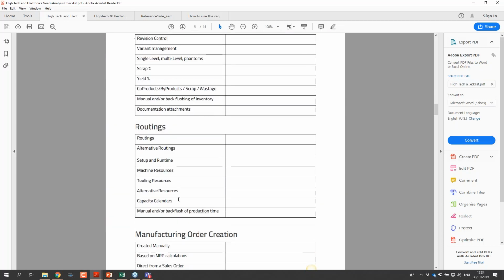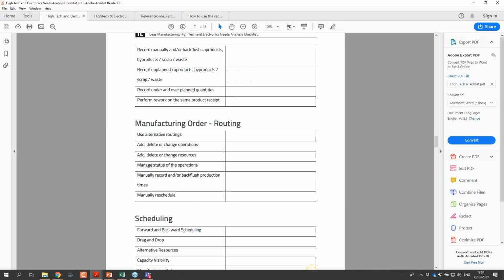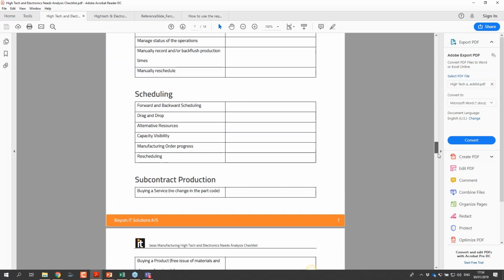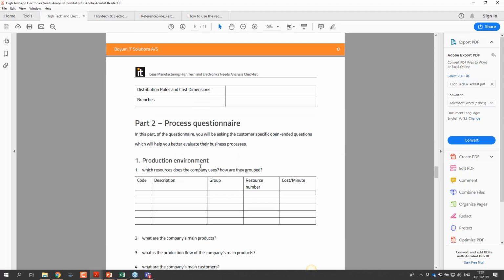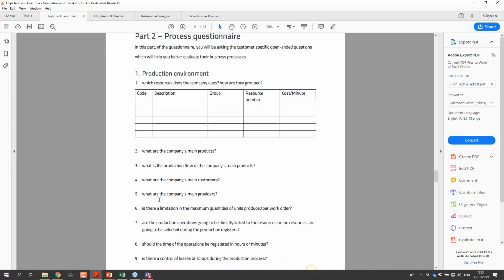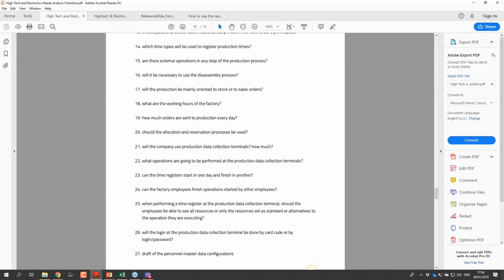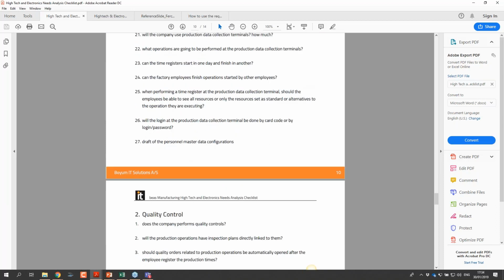How do they use routing and so on and so on. It's quite extensive, it's quite long. The other part of it, so that was a checklist. We also have a process questionnaire. So you also need to understand what is the process of that company. And we gave you a lot of questions that you can use in that interview to get all the data to tailor your demo to make sure that you come exactly with what they want to see.